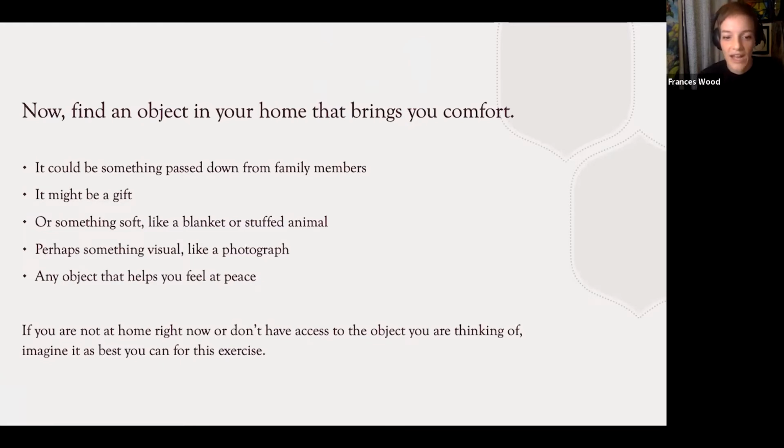So take a minute to either grab it, if you have access to that, that'd be great. If it's not readily available to you, you're going to imagine it the best you possibly can, okay? And remember, you can do this exercise as many times as you want. So if you don't pick an object now, you can always pick another one in the future and do this. Don't feel like you only have one opportunity.